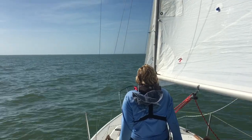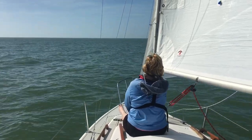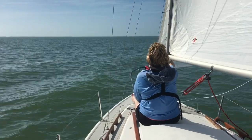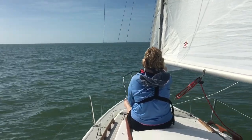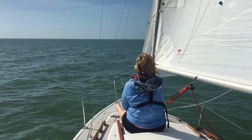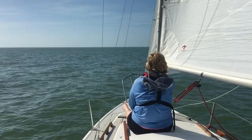And we're off. We've got a beautiful beam reach. Woohoo! Carlotta is celebrating and does not want to go any faster. We're doing about 4.6 under the full main and the working jib. I don't know the wind speed, maybe 10 knots. Seas essentially flat. Couldn't ask for a better start.